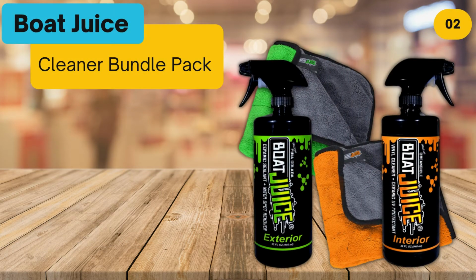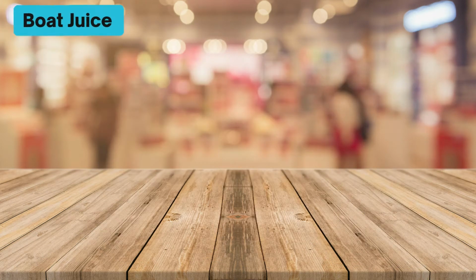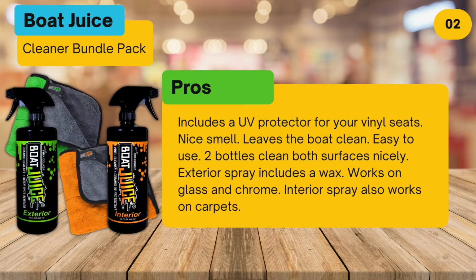At number 2, Boat Juice Cleaner Bundle Pack. Pros: includes a UV protector for your vinyl seats. Nice smell. Leaves the boat clean. Easy to use. 2 bottles clean both surfaces nicely.